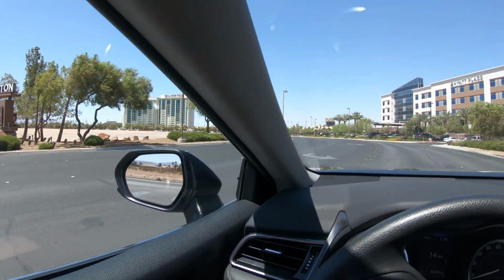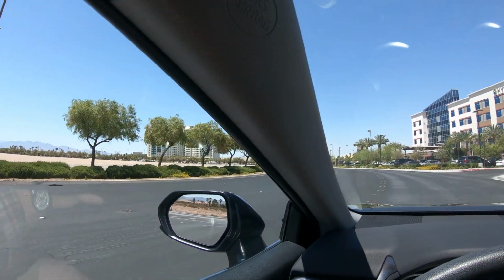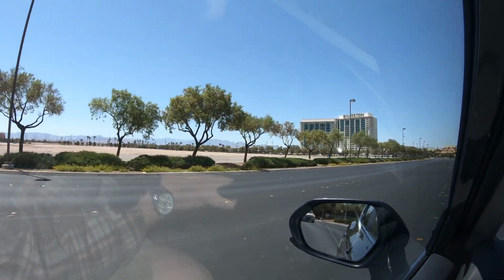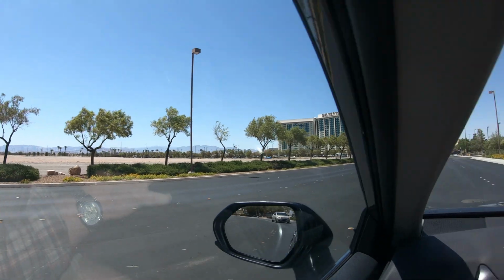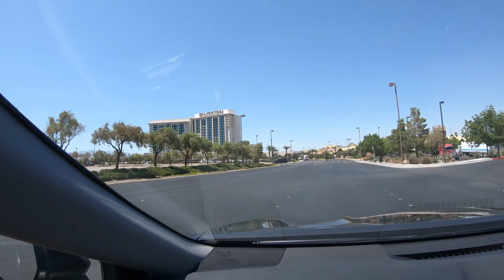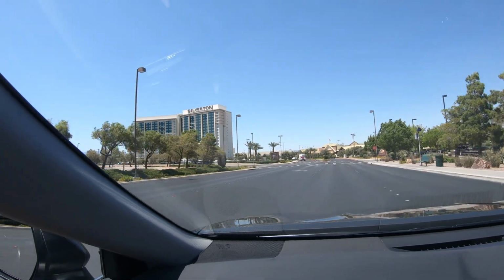Hey everybody, it's Jeff from New York, and today we are in Las Vegas, way south on the Strip. As a matter of fact, it's not even considered the Strip anymore. We're actually on 3333 Blue Diamond Road in Las Vegas. We're going to check out the Silverton Hotel and Casino today.